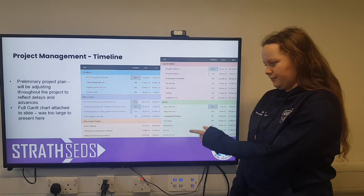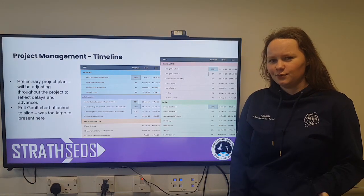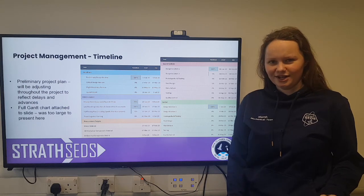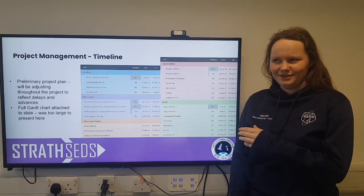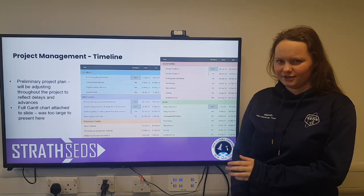And we've also got some time planned for travel logistics planning. We're hoping this won't take too long because we all live in Glasgow, and as far as we know, the bus will be leaving from Glasgow, so this should be pretty straightforward, but we have allocated time for it just in case.